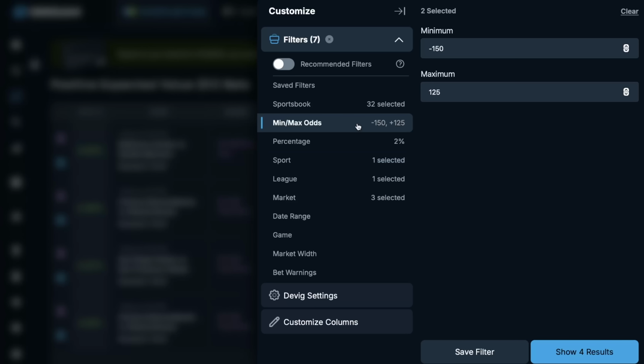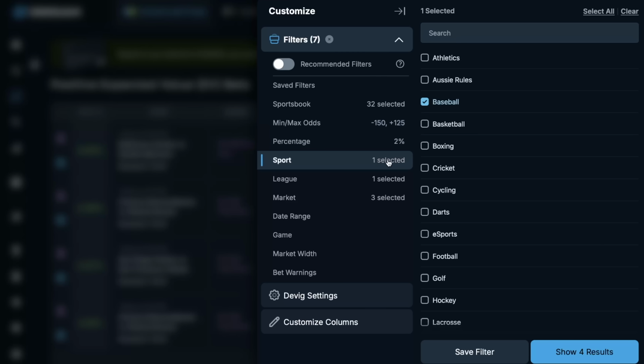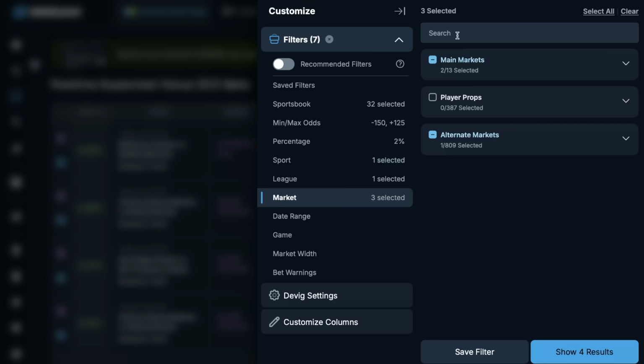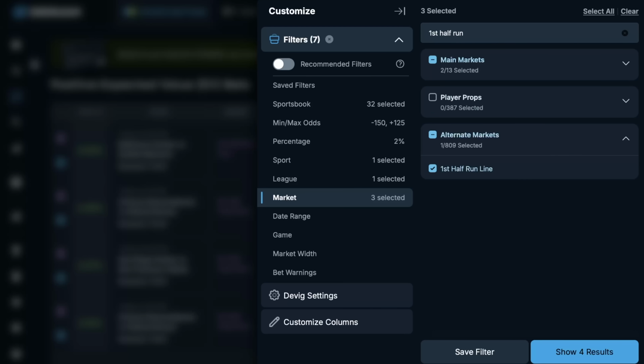For my second favorite market that I love to attack, it's first half markets. The odds range that I love to go after is minus 150 to plus 125 and an EV percent of at least 2 or higher. Obviously, the sport that we have selected is baseball and the league is MLB. For my markets, I'm going to type in first half, and you can see I love to bet on first half total runs, first half money line, and also the first half run line. This is the first 5 innings of the ball game that we're focused on.